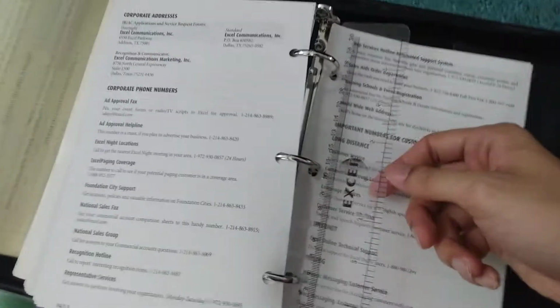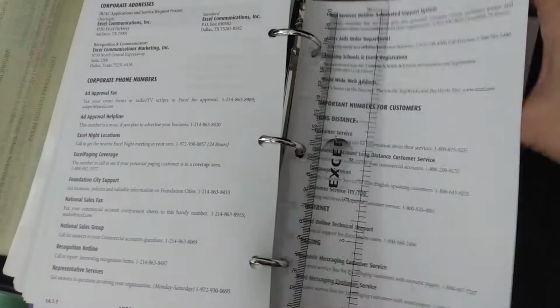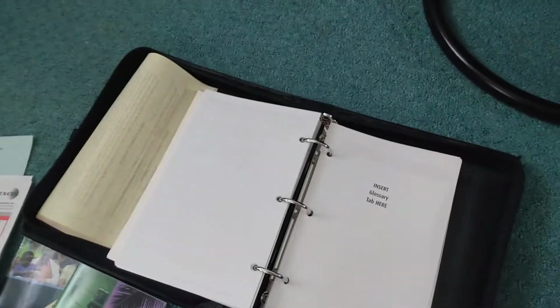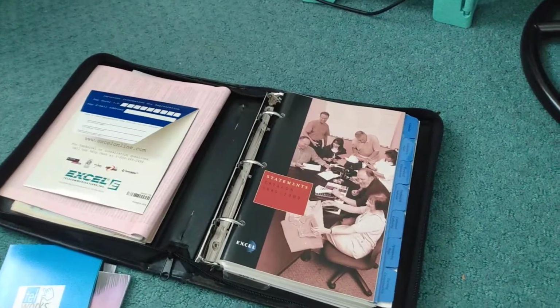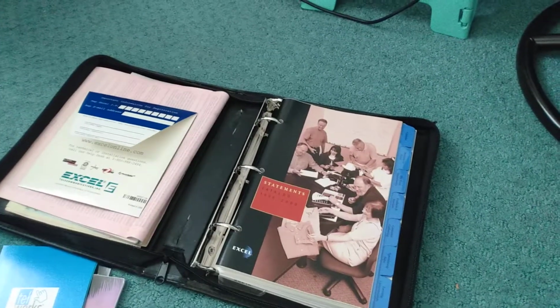Addresses and phone numbers. It comes with a ruler so it can help you get everything organized. Address and notebooks. These are all contact information. They may be out of date by now. Okay, I'll show you the PowerPoint when it's done. Hold on. I'll explain the Excel, show you the PowerPoint, so you can see the information on the second part of the video.